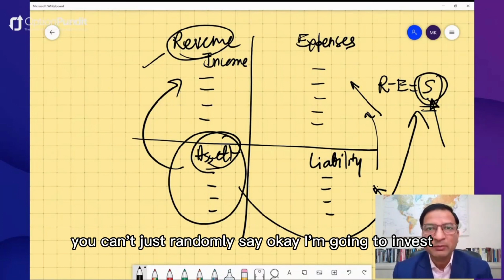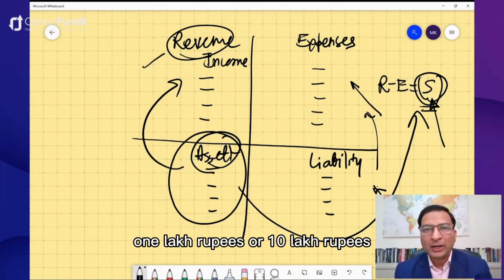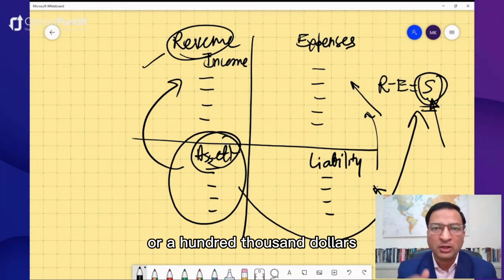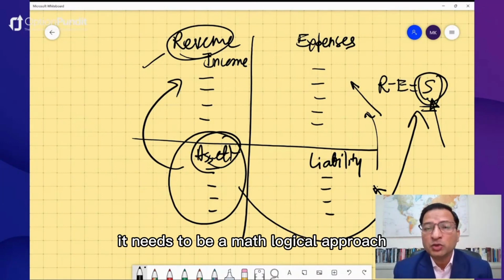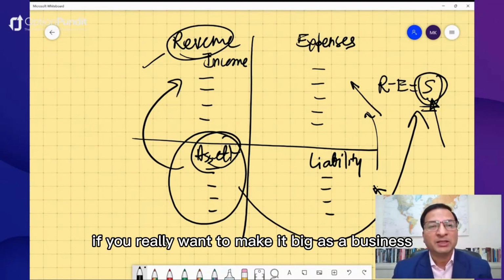You can't just randomly say, okay, I'm going to invest 1 lakh rupees or 10 lakh rupees or $100,000 or $10,000. It cannot be just an arbitrary number. It needs to be a methodological approach, if you really want to make it big as a business.